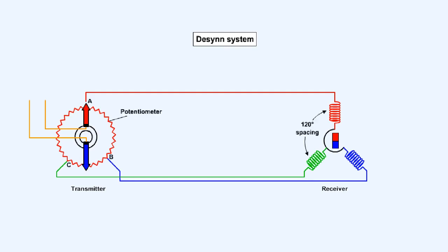The transmitter consists of a continuous resistance ring or potentiometer, which has three fixed tappings, A, B and C, spaced 120 degrees apart, which are connected to the receiver. The input shaft carries two diametrically opposed spring-loaded sliding contacts, or wipers, which are in contact with the potentiometer. The wipers are fed via slip rings and brushes with direct current.